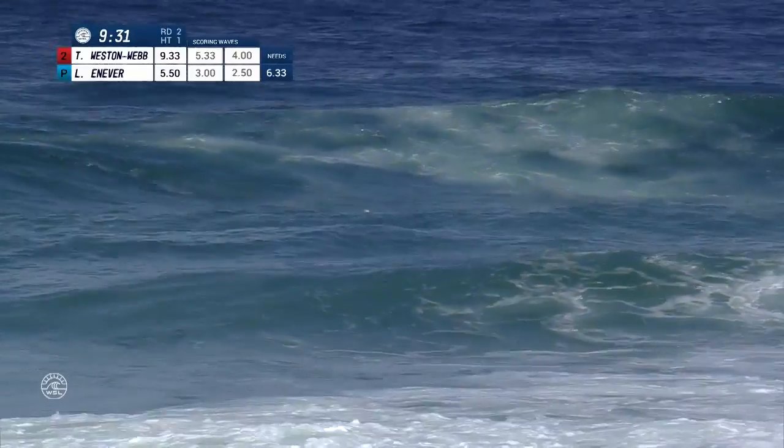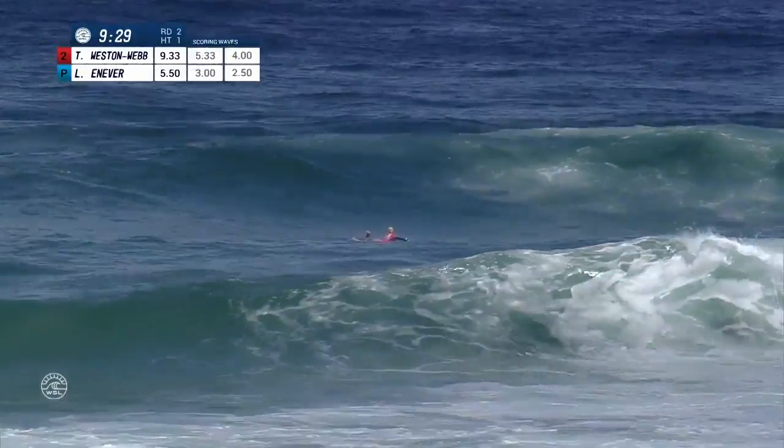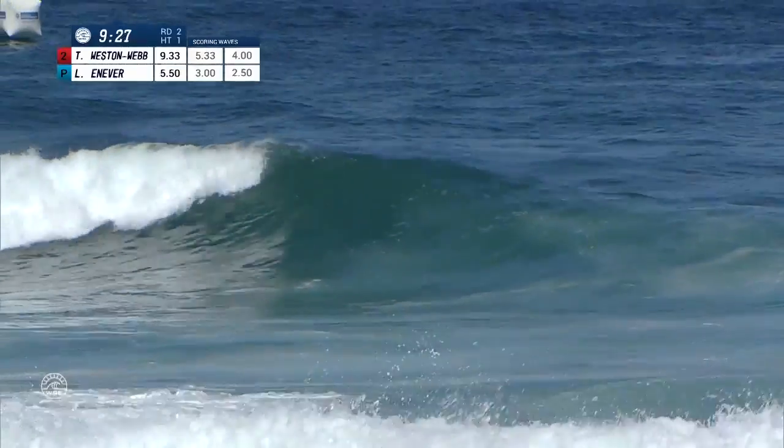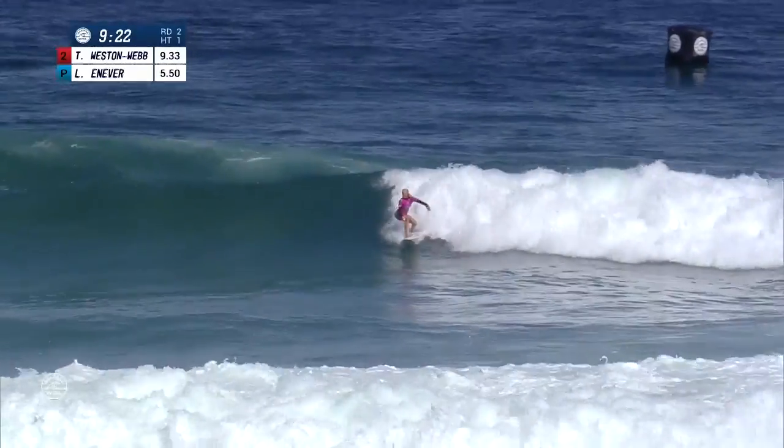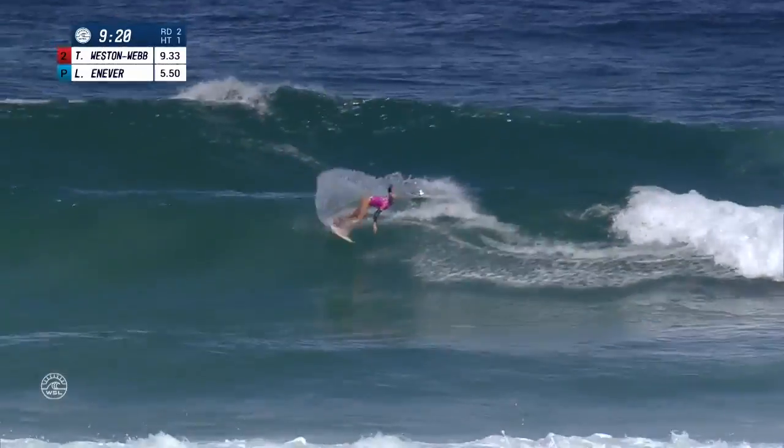So at the moment, Tatiana Weston-Webb with a 5.33 and a 4. Laura Enever with a 2.5 and a 3. So not much separating them really. Laura needing a 6.33. Tatiana up and riding.